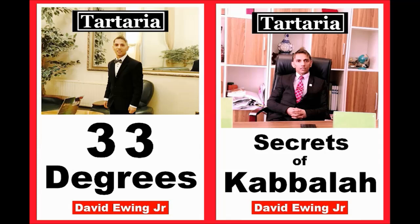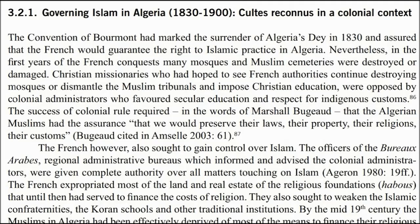But back to the last page, what we see is that many Christians wanted to bring Christianity to these people. But the colonial administrators were saying we are going to respect indigenous languages and their religion. And then they're saying we're going to teach them Islam. But the reality is we can't seem to find Islam there whatsoever, or this Arabic language or anything, even today. And you could read the second paragraph. The French, however, also thought to gain control over Islam. The officers of the Bureau Arab, regional administrative bureaus which informed and advised the colonial administrators, were given complete authority over all matters touching on Islam.